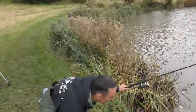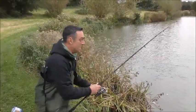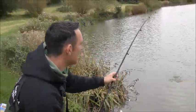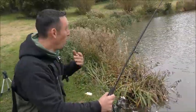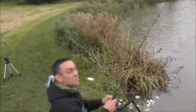I'll tell you something, today has been absolutely awesome. It's been loads of fun, we've seen loads of carp, we've missed loads of carp. We've had so many feeding right in front of me. People might laugh about the amount of bread that we've put out, but whoa, when you see them coming up one after another, scoop, scoop, slurp, slurp.